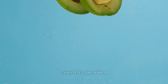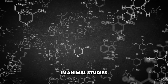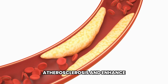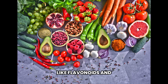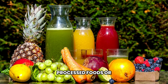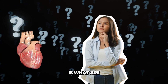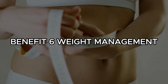Now here's the exciting part. Chayote contains a lesser-known antioxidant called myricetin. This powerful compound has been shown in animal studies to help lower cholesterol levels, prevent plaque buildup in arteries (atherosclerosis), and enhance circulation. It doesn't stop there. Chayote's anti-inflammatory compounds like flavonoids and polyphenols help calm systemic inflammation, one of the root causes of many heart conditions. And if you're replacing sugary juices, processed foods, or high-sodium snacks with fresh chayote juice, you're not just adding heart-healthy nutrients, you're removing some of the biggest contributors to heart disease. So the question is, what are you feeding your heart every day, and is it helping or hurting in the long run?